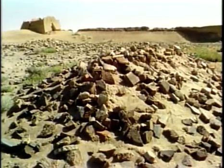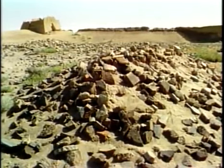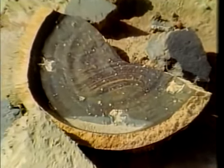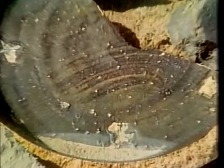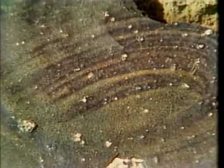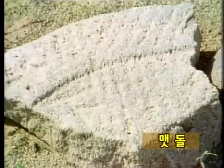Today, the courtyards are covered with pieces of broken tile and countless shards of pottery. Many of the pieces can be identified, and the oldest ones date from the Han Dynasty 2,000 years ago. Even the most recent date back as far as 1,000 years ago.